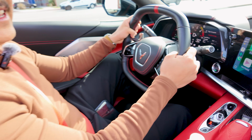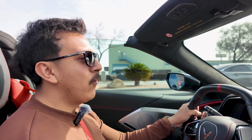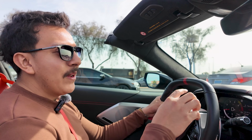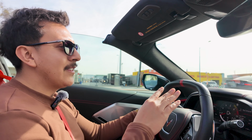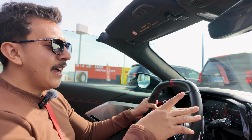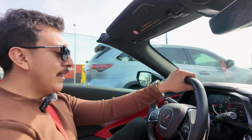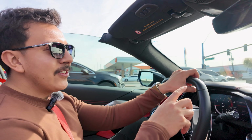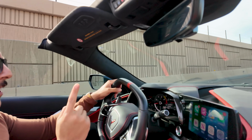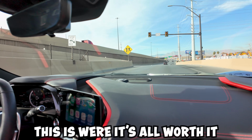That ain't nothing. With hybrids, gas-friendly cars, you're getting like 40 miles to the gallon. 13.2 ain't nothing. There's a time when I was just driving fast to show people the car, to show the acceleration, and I was averaging less than 9 miles to the gallon. With this, you're gonna be at the gas station more than you're gonna be in the car. So this is where gas doesn't matter anymore. This is when you're in your element. This is where it's all worth it.